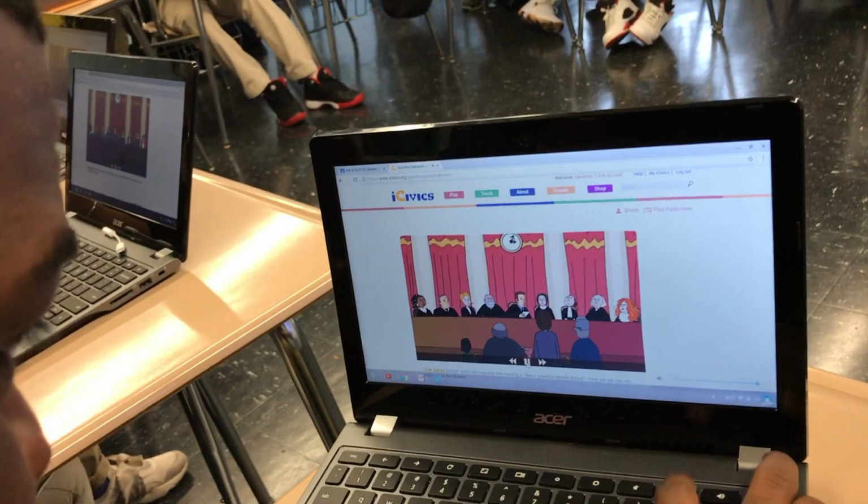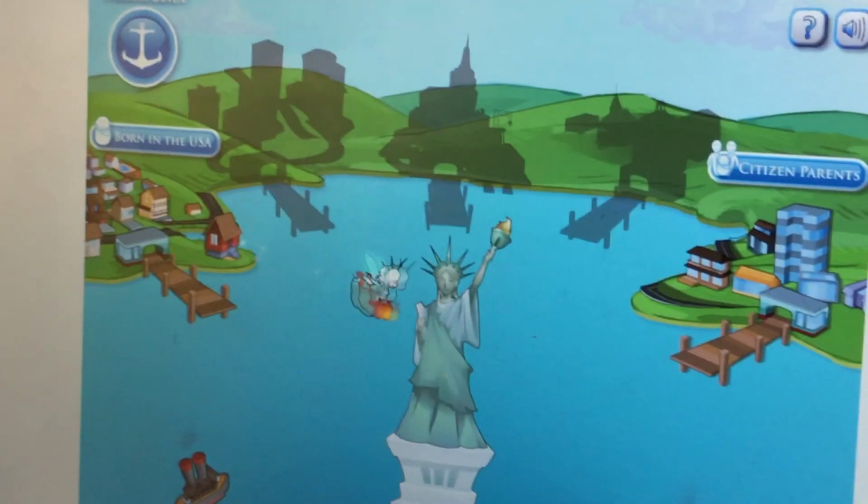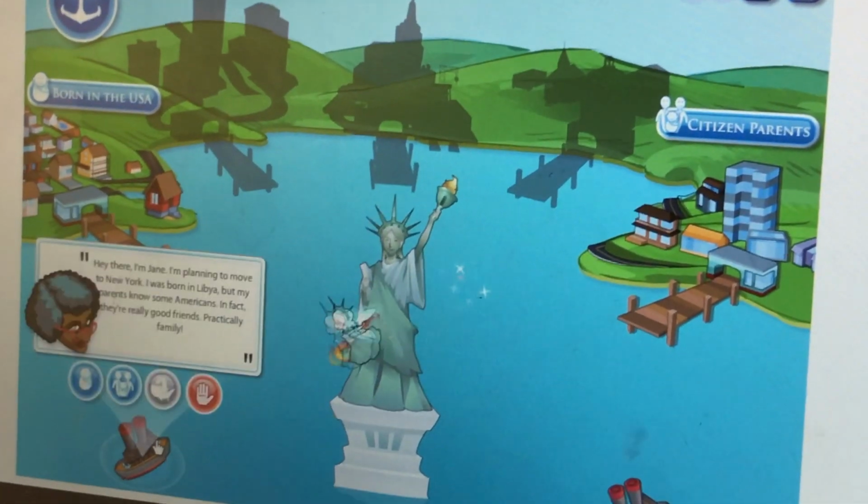The way in which we've used the iCivics program here at Bronx Latin is sort of as a supplement to our regular content and as a way to teach the kids hands-on how the government and each of the 3 branches function.